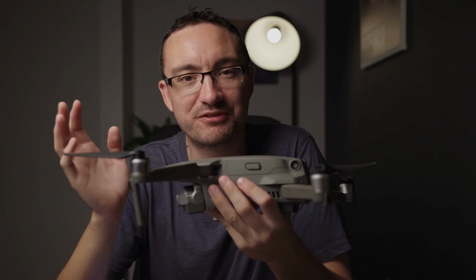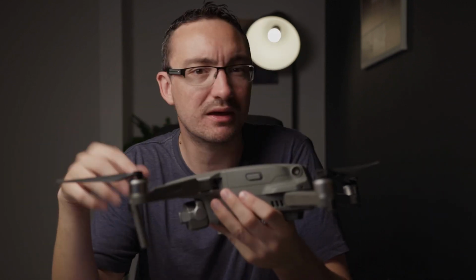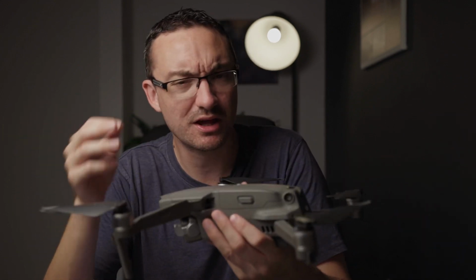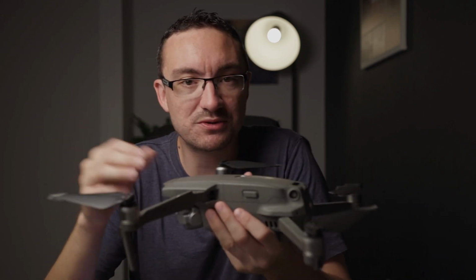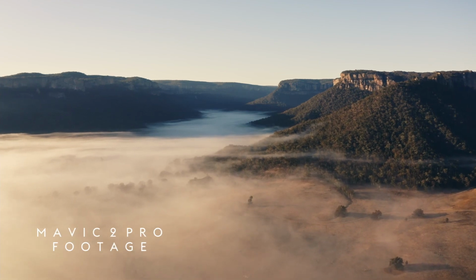So often we feel frustrated by our cameras where they're almost exactly what we want, but they may be missing features like autofocus or stabilization. But with this, it feels like they've ticked pretty much every box you could ever wish for, minus a few things which we'll hopefully see in a future update. So what is it that I love about this drone?